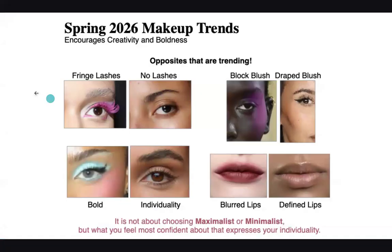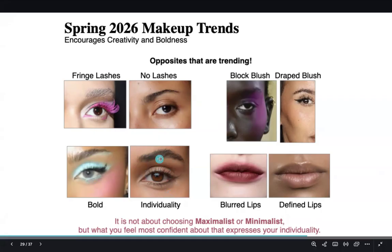There are crazy lash details out there right now. I'm talking like really weird stuff. This isn't even the weirdest of things. Like, ones that are really long, hanging down like hair. There's so many strange things. So, not just these fringe lashes, but that is something. And then the no lash look is another. Bold eyeshadow. And this is just individuality, so doing your own thing.